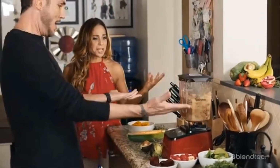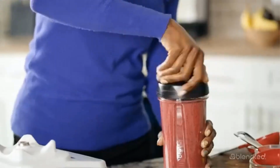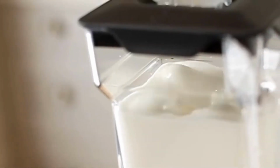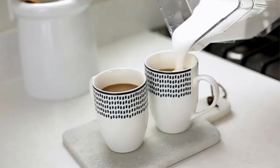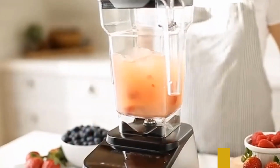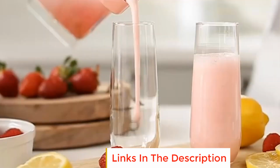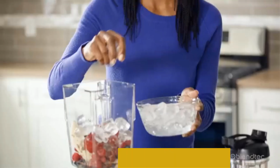Its 6-cup glass jar is both durable and dishwasher safe, simplifying cleaning and making it ideal for frequent use. The blender also features a stainless steel blade that offers longevity and efficiency in chopping, blending, and crushing ice, adding to its utility in households where reliable, high-performance kitchen appliances are valued.